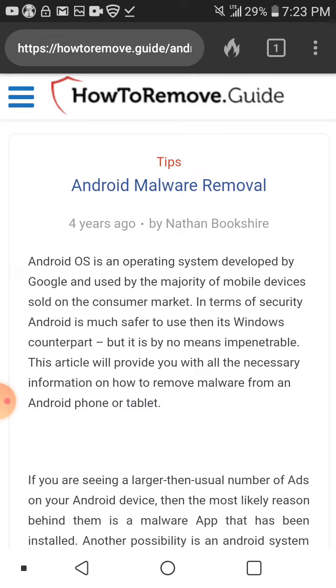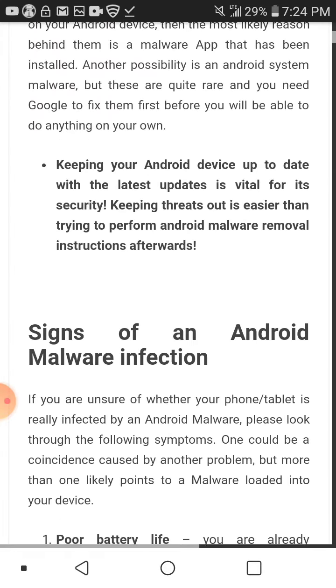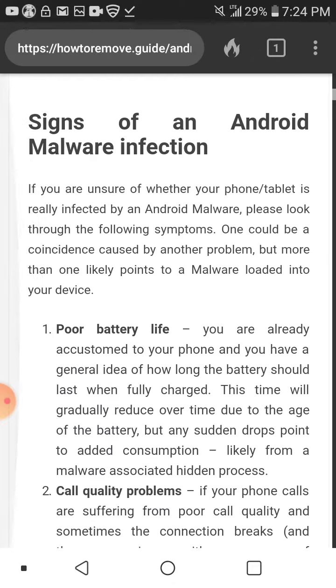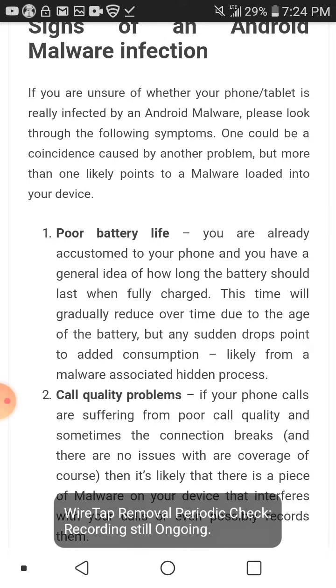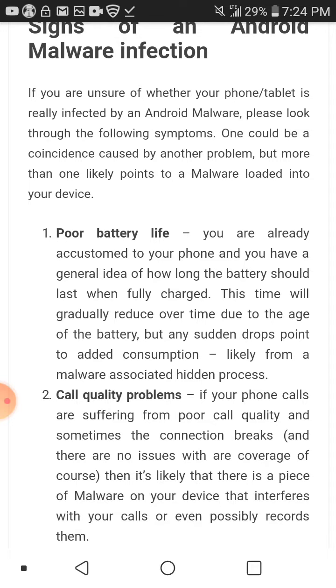Android malware. Okay, if you are unsure whether your phone or tablet is really infected, one symptom could be a coincidence caused by another problem, but more than one likely points to malware loaded onto your device. Battery life: I've had that. You're already accustomed to your phone and you have a general idea of how long the battery should last when fully charged. This time will gradually reduce due to the age of the battery, but any sudden drop points to added consumption, likely from a malware-associated hidden process.